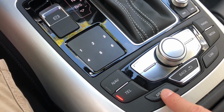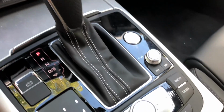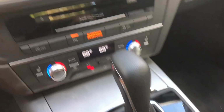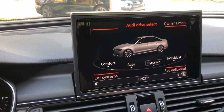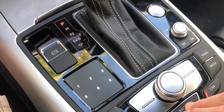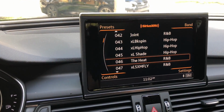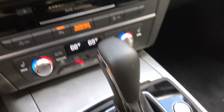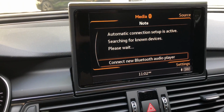Your actual menu button here, and I'm going to go through all this in a little bit more detail. Click on that. Let's see what car says. Boom, car, and this gives you the driver select. And so you have your individual, dynamic, auto, and comfort systems. And then anytime you want to go back, you just click back. If you want to go to the radio, click on radio. And you have your different Sirius XM settings. And if you want to go to other media, you just click on media and your Bluetooth little guy is going to show up over there. And you can go ahead and select that and configure that to your liking.